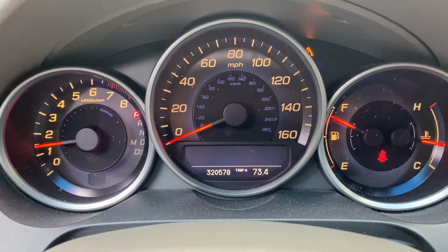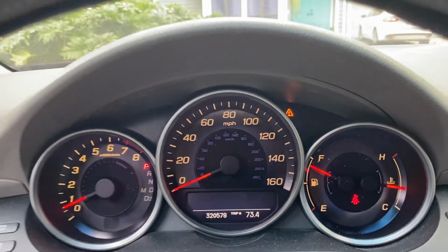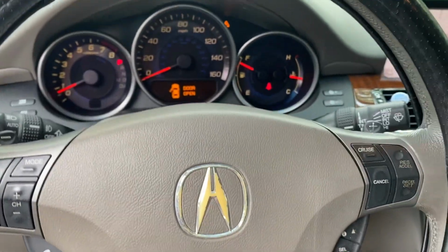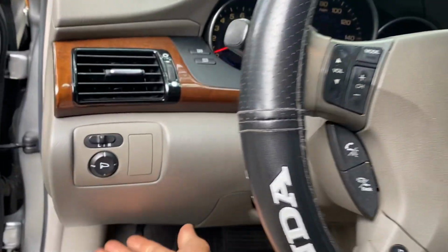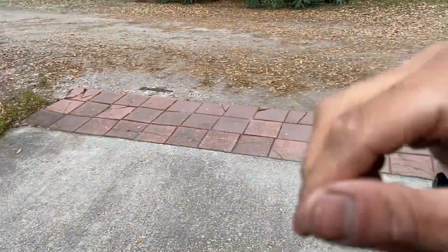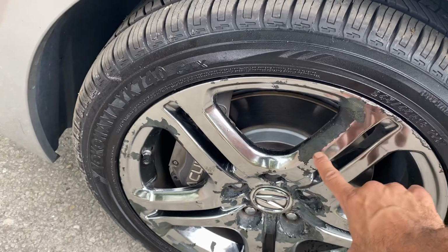So, 320,000 miles. I have this triangle with the exclamation point. That's going to be your VCA light. It's been there for the last 5 years. It's been like that, but other than that, no problems at all. I have the original engine, original transmission, original starter, original alternator. The only thing I replaced was the radiator at 280,000 miles. Next thing that I want to do is my wheels. My chrome wheels are getting pitted pretty bad.